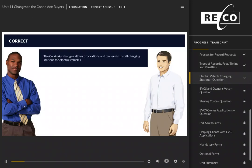That's correct. The Condo Act made it easier for corporations and owners to install charging stations for electric vehicles. This is a choice, not a requirement. Provisions outline the process when condo corporations want to obtain approval to install charging stations and when owners want to request and obtain approval for installing a charging station.